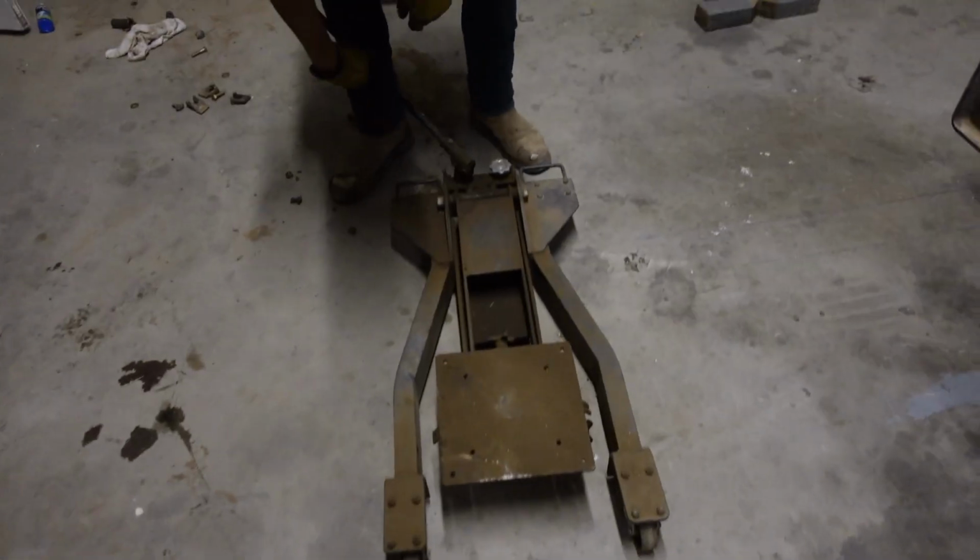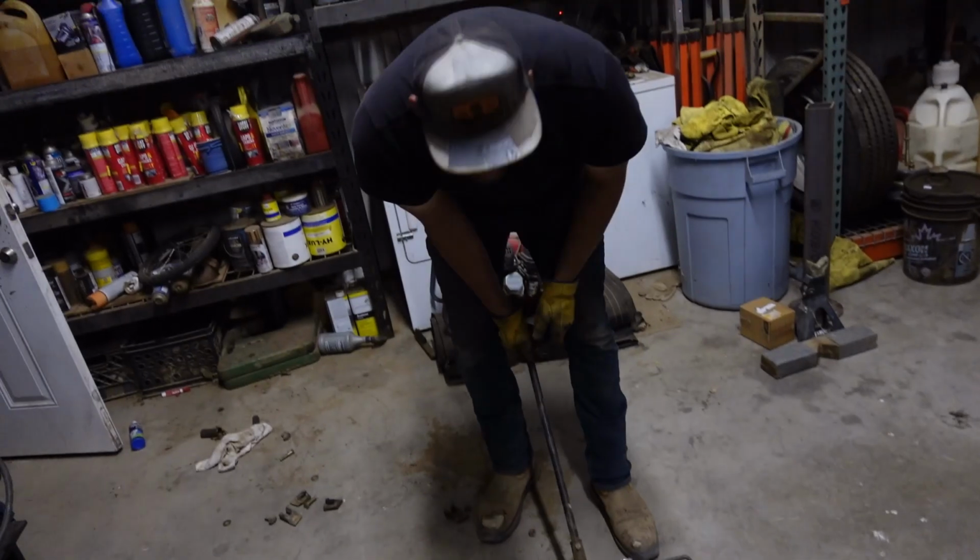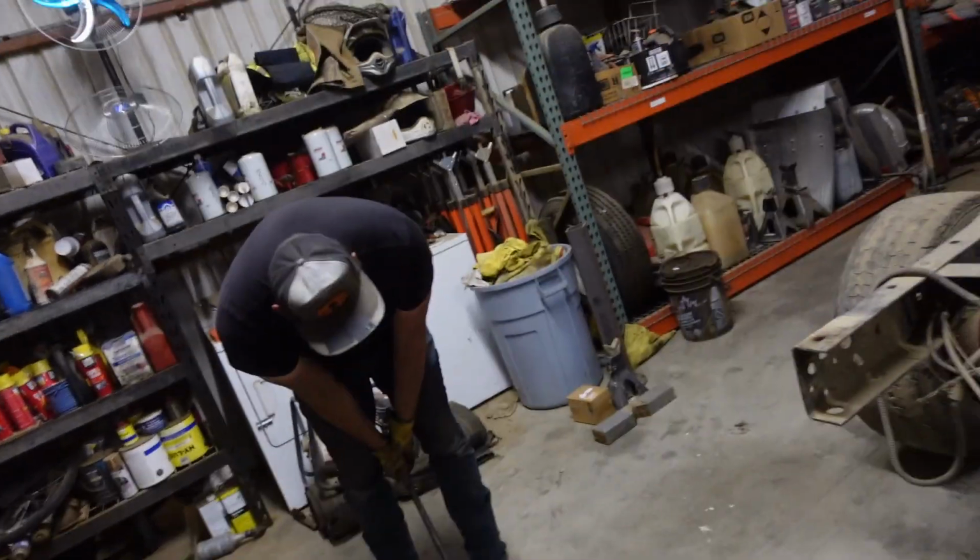Got the good old trusty Harbor Freight transmission jack. I don't mess around with Harbor Freight.